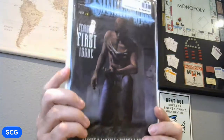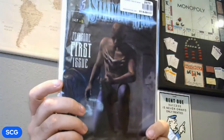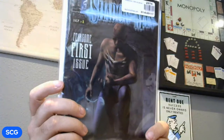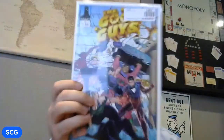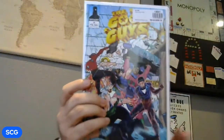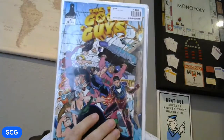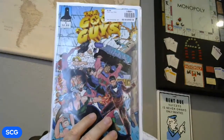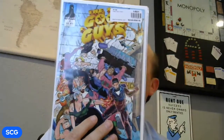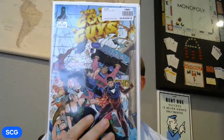I played the Turok one. Dan Abnett on the writing of that. Of course, Dan Abnett just recently finished the Rye series. Was pretty good. Then we've got Good Guys #8. So I collect all of the cousins to Valiant, right? So the Gold Key comics as related to Magnus, Solar, and Turok. And then after Jim Shooter was fired at Valiant, he went on to get Defiant as well as Broadway comics.